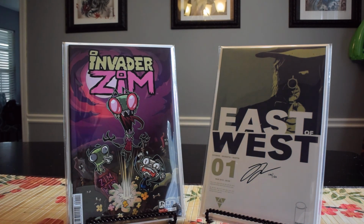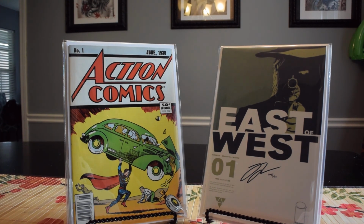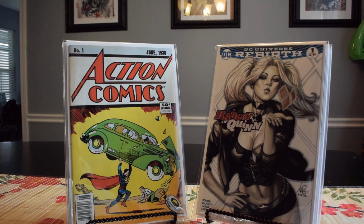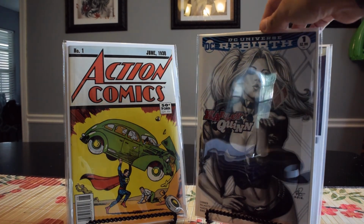And then here was a kind of a random one that I picked up. Not quite sure why, but it's an Action Comics reprint from 1988, and it was the 50th anniversary edition. Next we have DC Universe Rebirth, Harley Quinn number 1. This is the Art Germ variant, sketch variant. Had to pick it up. That cover art is fantastic, so I might want to get this signed and sent in for authenticated signature from Art Germ.